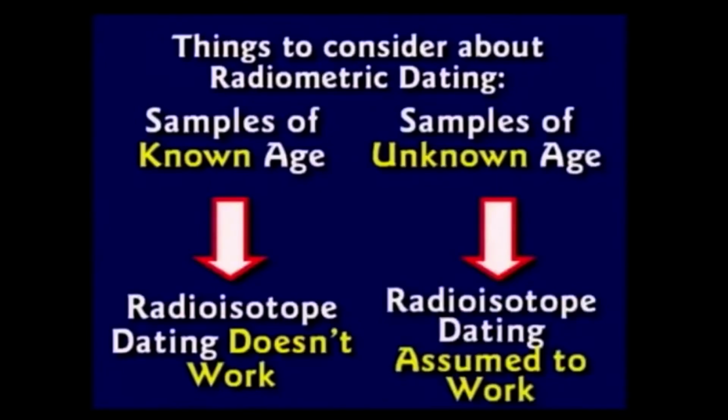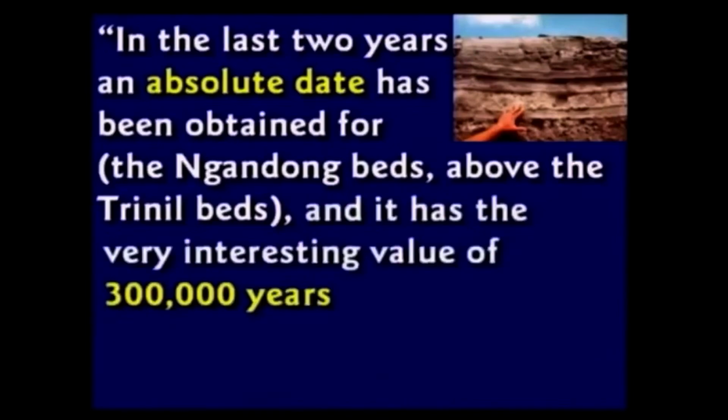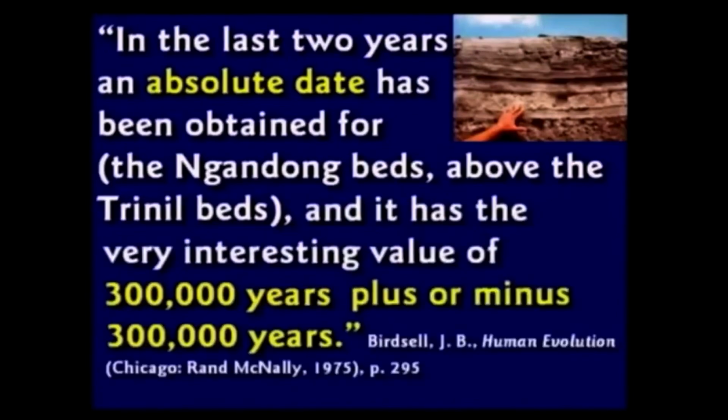That's stupid. In the last 2 years, an absolute date has been obtained for the Gandong beds above the Trinil beds. It has the very interesting value of 300,000 years, plus or minus 300,000 years. Well, they nailed that one right on the head, didn't they?